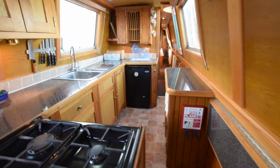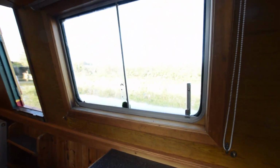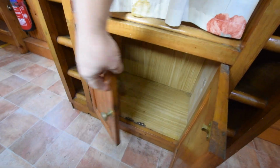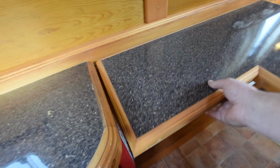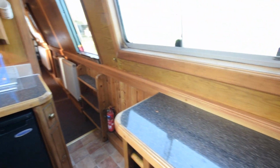And the galley's enormous, 9 feet 10 inches long. There's an awful lot of space in here. Nice and light as well. Windows are big. They're sliding windows in the galley, so you can get some good air through. Little storage unit here. Wine racks either side. And this is ingenious. This increases your work surface in the kitchen. That just bolts up to the right hand to the cooker there, and you've got significantly more preparation space.